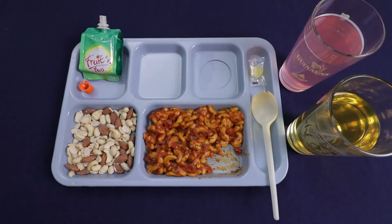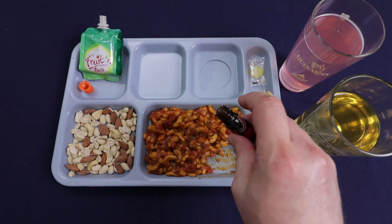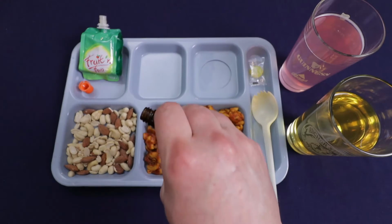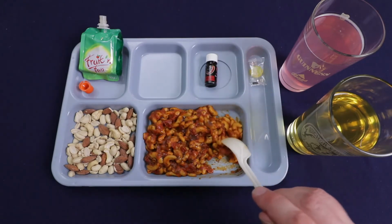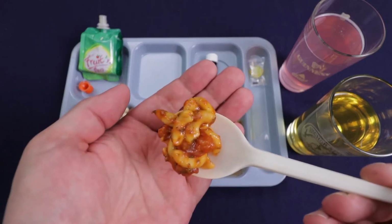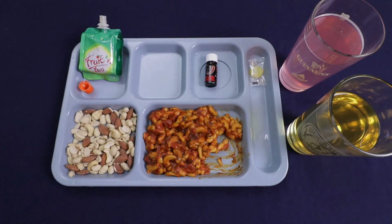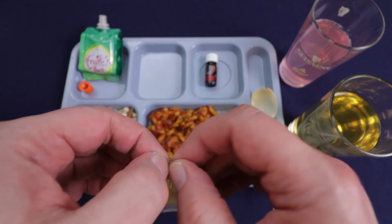But definitely going to put on some of the pepper sauce. I've had this stuff before. It's got a really good kick to it. I'm just going to put a little bit everywhere, because I know I'm going to finish this. Get a nice big spoonful. Yeah, that pepper sauce definitely gives it a good kick. Very enjoyable.